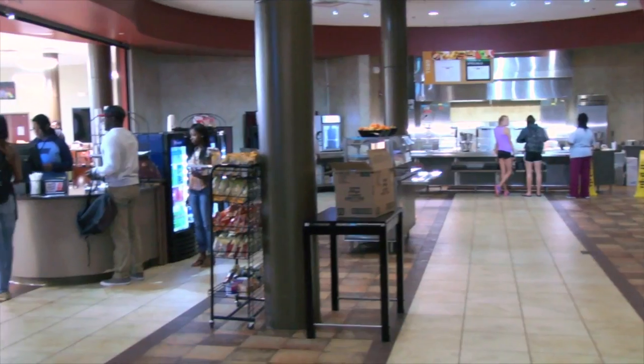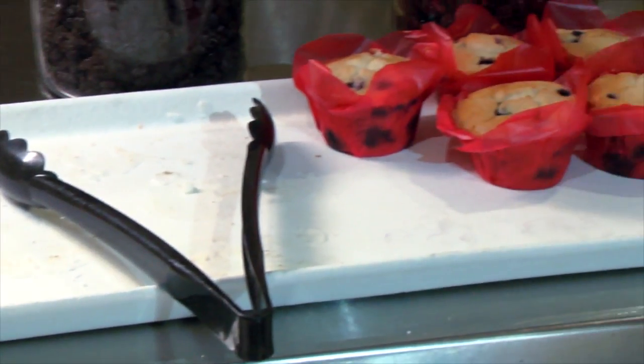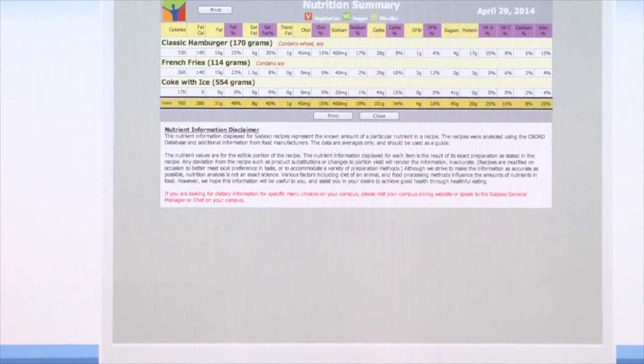I conducted a study in seeing what was healthier, a meal from the cafeteria or a comparable meal from a fast food restaurant. Here's what I found. A classic cheeseburger, fries, and a Coca-Cola from the cafeteria had a total of 810 calories, 36 grams of fat, and a whopping 710 milligrams of sodium.